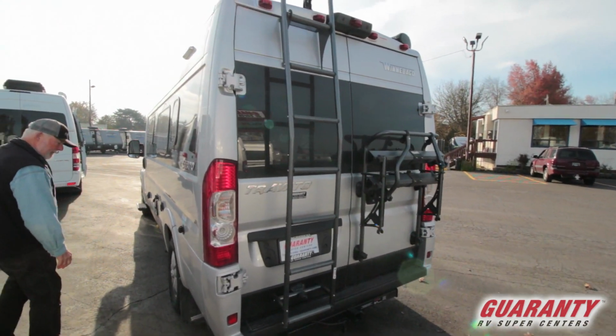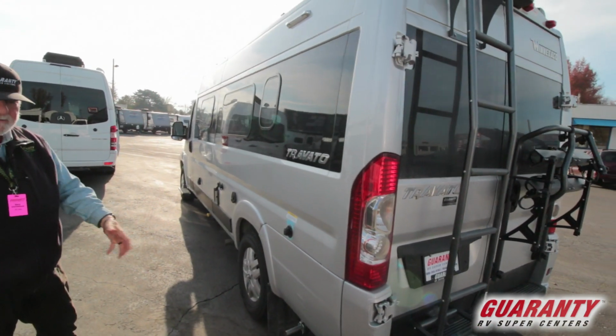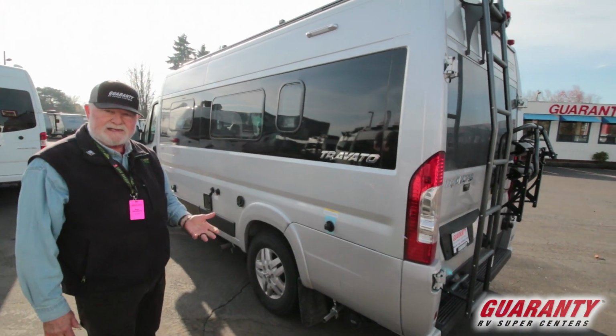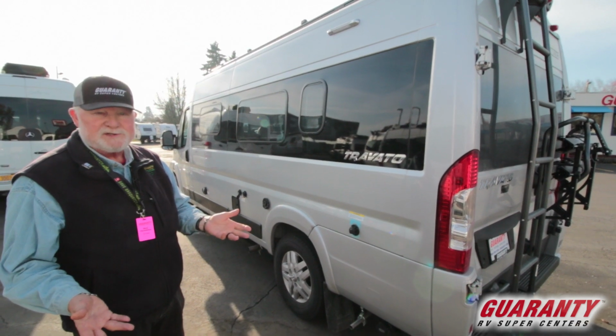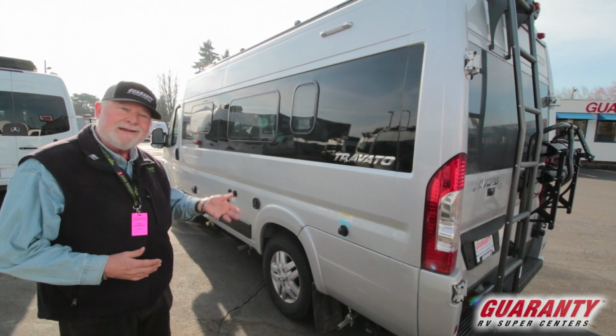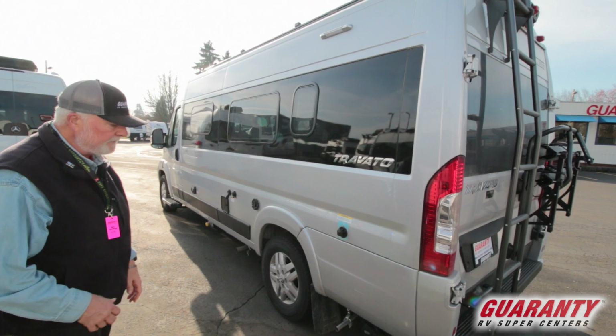Blackwater flush. The generator exhaust is right here. It runs off gasoline, which is off your main tank. It's designed to go down to about 1/4 and then it won't run anymore. So if your generator doesn't run, check your fuel gauge to make sure that you have enough for it to operate.